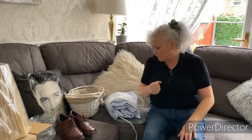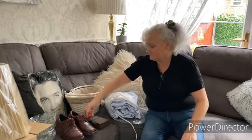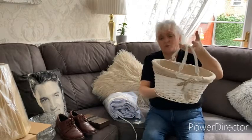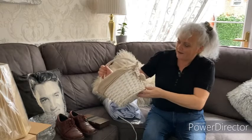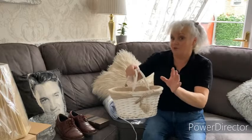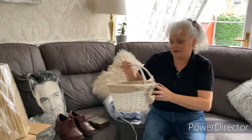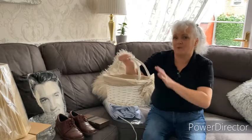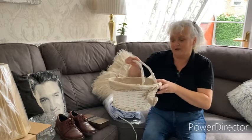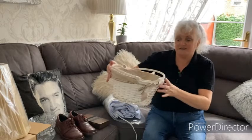Now, first of all, let me go to this basket. I picked this little sweet basket up, and that was £1.50. I haven't decided what I'm going to do with this. I think I might ask my youngest daughter if she wants it for a bathroom first of all. But from time to time I do raffles, and if she doesn't want it, I may use this as a basket for when I do my raffling, to put the items in, and then they will actually get the basket with it. But I haven't decided on that yet. But for £1.50, that's a nice little basket, isn't it?